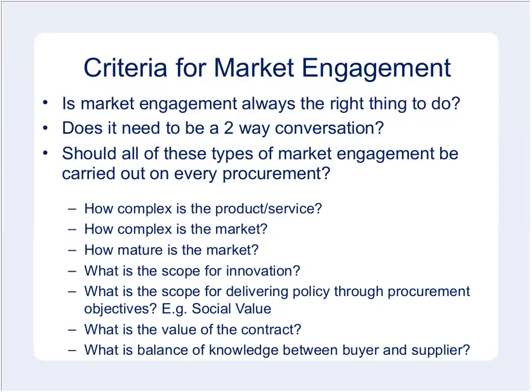So social value, sustainable procurement, social procurement, GPP, whatever your policy procurement objectives are as an organisation. What's the scope to deliver those? What's the value of the contract?